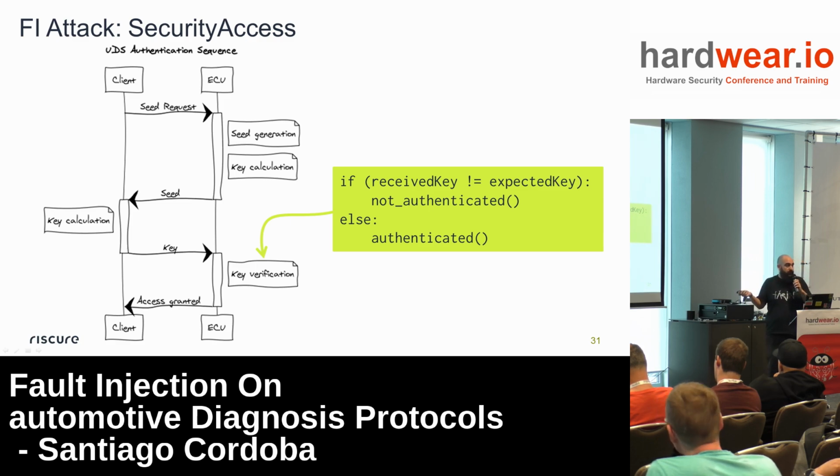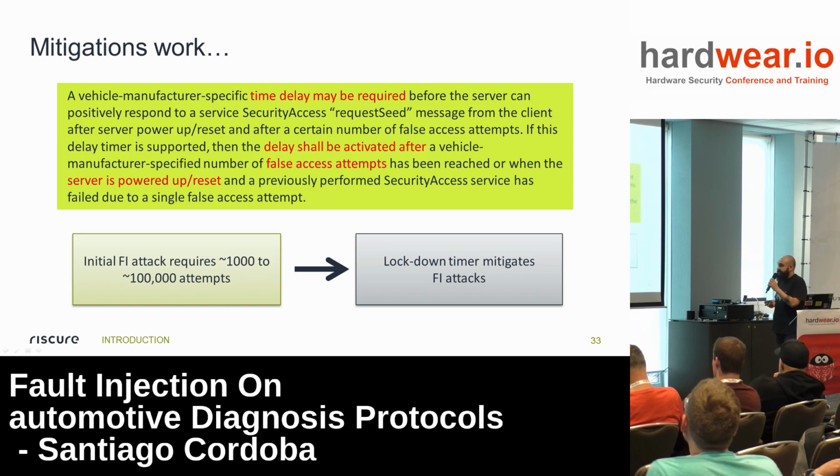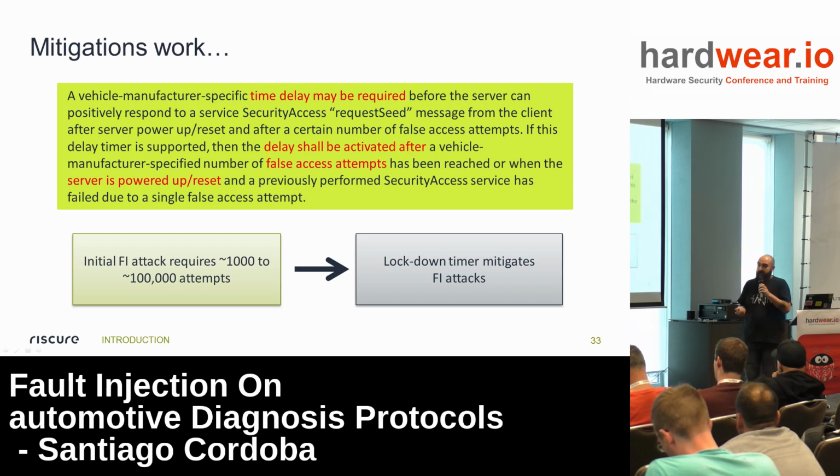We said, okay, we can skip instructions. Let's skip this one. Nope. It happens that mitigation works, and there is a mitigation suggested in the UDS standard saying that some time delay may be required for the security access service.